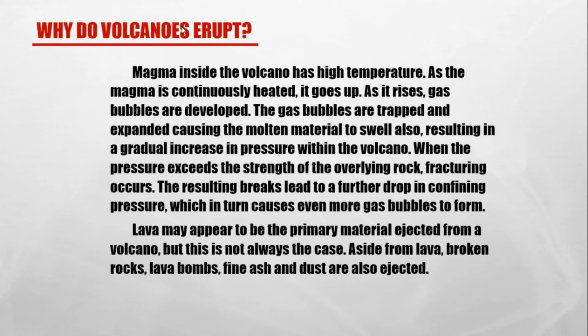Why do volcanoes erupt? Magma inside the volcano has high temperature. As the magma is continuously heated, it goes up. As it rises, gas bubbles are developed. The gas bubbles are trapped and expanded, causing the molten material to swell also, resulting in a gradual increase in pressure within the volcano. When the pressure exceeds the strength of the overlying rock, fracturing occurs. The resulting breaks lead to a further drop in confining pressure, which in turn causes even more gas bubbles to form.